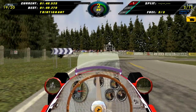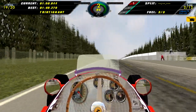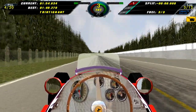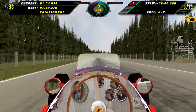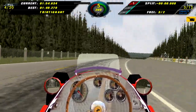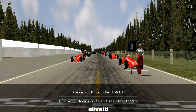And here we are in qualifying, coming around the final corner of the lap and onto the straight to post our first qualifying lap, which is actually the only one, a 154.6, and it's the only one because I was somehow unable to beat this time. I don't know why, and it's not a very good time, as you'll see once we get to the grid.